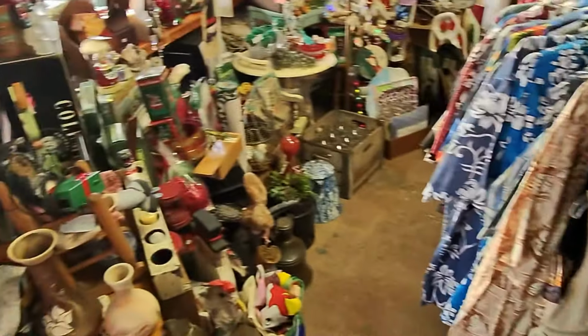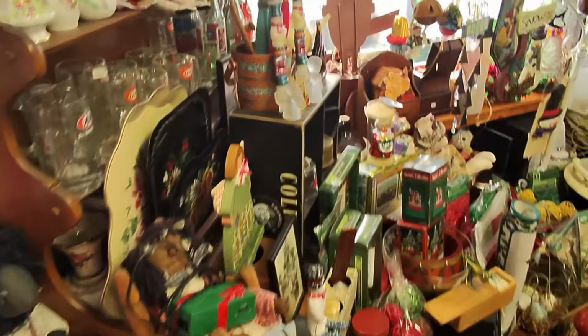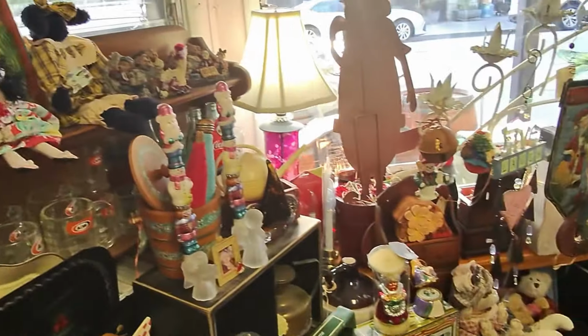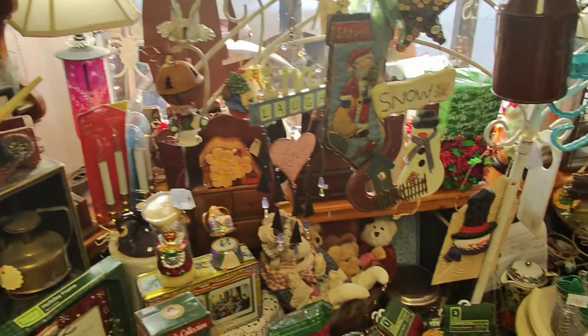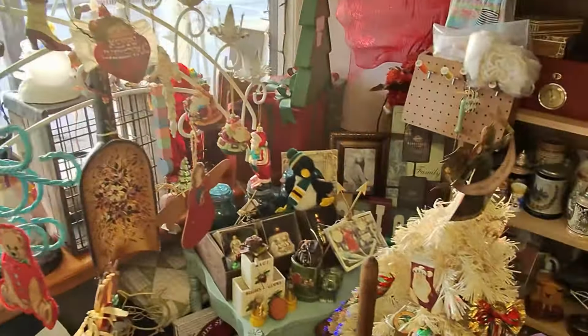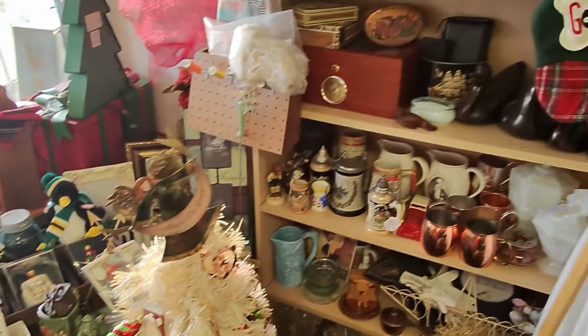How to show you those cats back there. They were amazing. And then over here, it was just packed full of good stuff and a little overwhelming because it was a tight squeeze, but still fun to look through all of it. I was just a little nervous I was going to knock something over if I wasn't paying attention very closely.